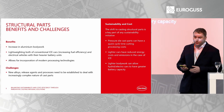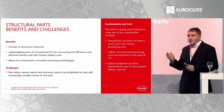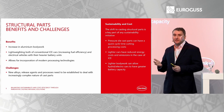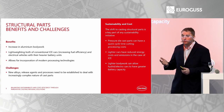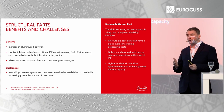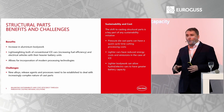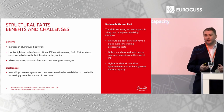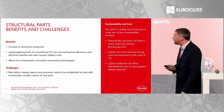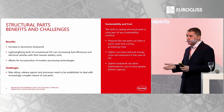The new alloys themselves have challenges that are inherent to their metallurgical nature. The release agent, which is where we have our biggest work, has to adapt to be more suitable for structural parts. And while we may offer solutions just now for structural parts, there's going to be changes as we move forward to what we need to do to make sure we can keep casting ever more complex and indeed larger structural parts. But in terms of sustainability and cost, there are clear benefits to this.